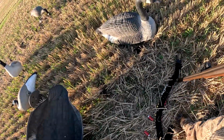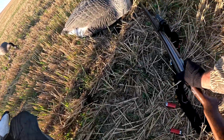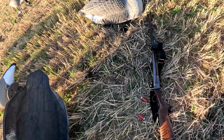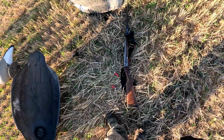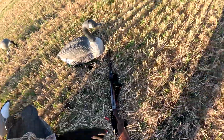I try to kind of lay half on top of my shell belt, and then my gun would be laying like right here with me laying right next to it. And I always try to put my arm over and cover as much of my gun as I can. So yeah, right here's where I've been laying.